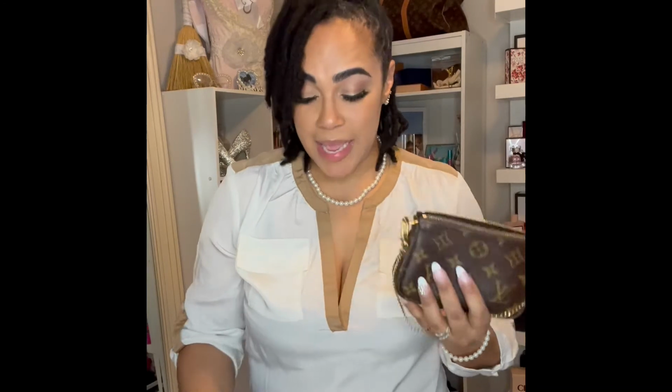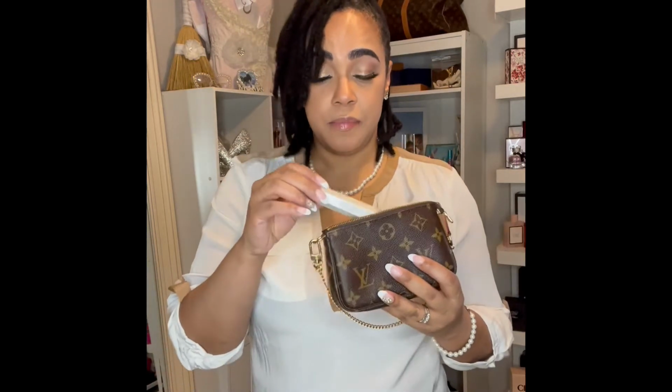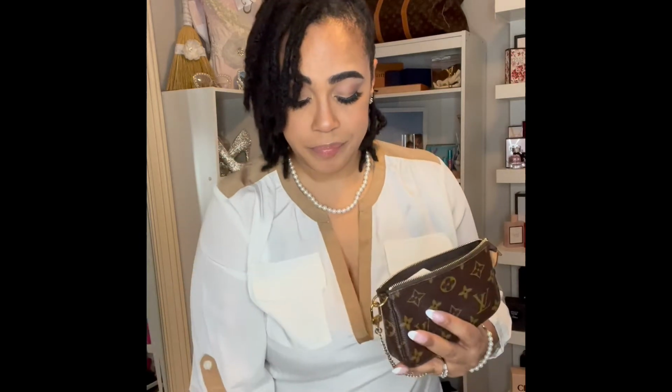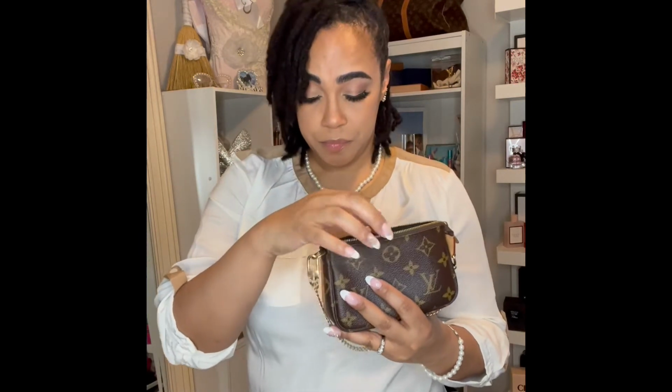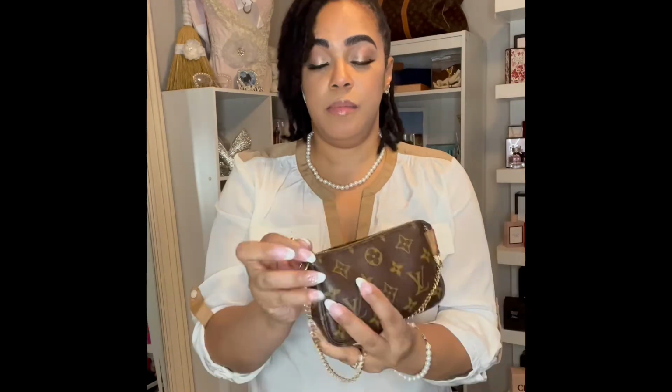So if you wanted to use it as a cosmetic pouch, let's see what fits. Okay, we have lipstick, eavesdrop for your foundation, eye brightener, blush, mascara, brow pencil, and your liquid eyeliner. Play with it a little bit. So there we go, there you have it.